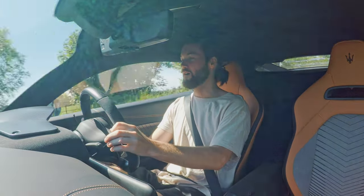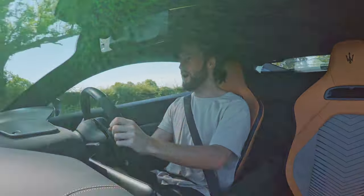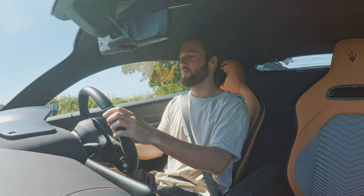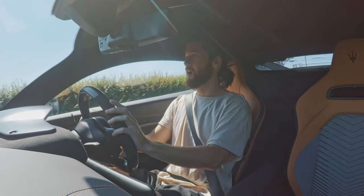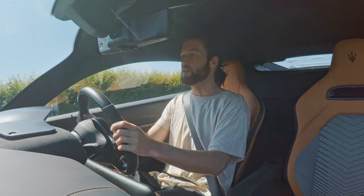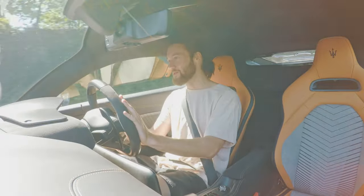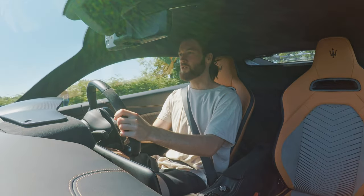What the hell? The exhaust though, I don't know. There's not much character to it. It's a bit flat, but the turbo noises completely overwhelm the sound of the actual exhaust, which is not something you're really used to. But I kind of like it. I'm a fan of turbo swooshes and whistles, and this has got them. Oh, I could just do that all day.